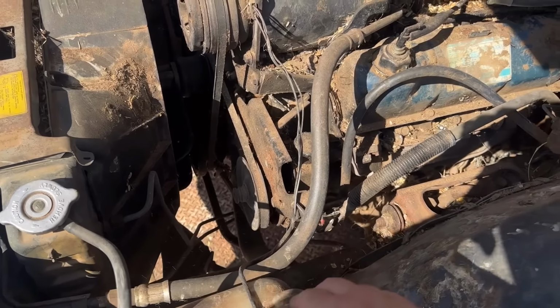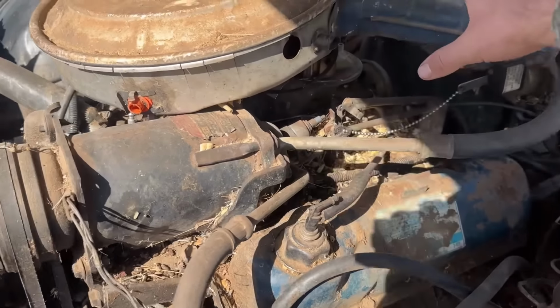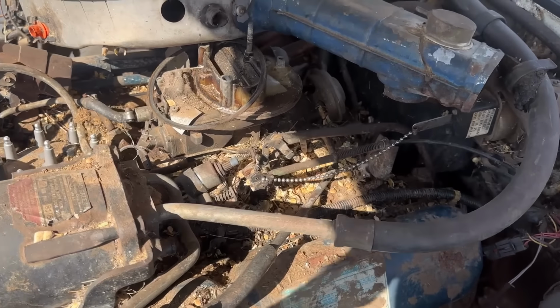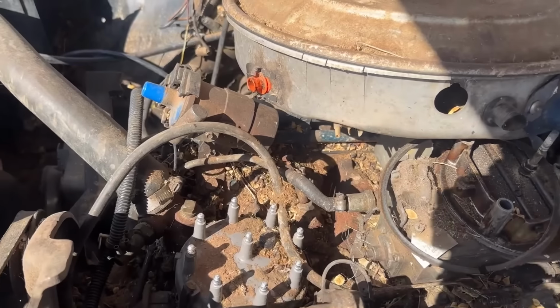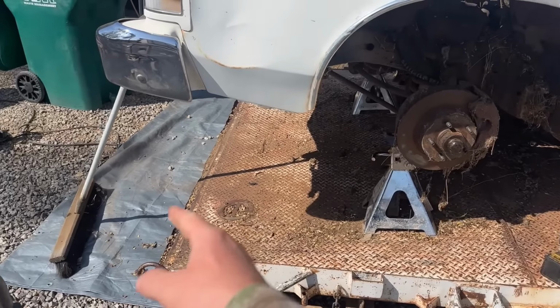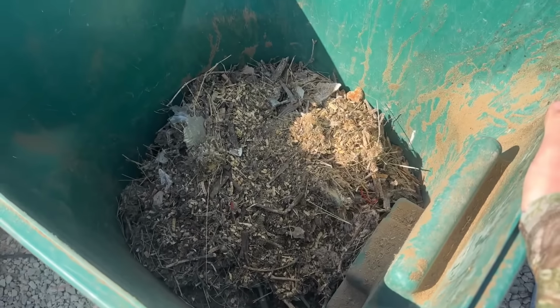Yeah, you couldn't even see down to the ground, and I still have some to clean. There's some stuff that's hard to reach with a screwdriver or a vacuum, like some of that, and some of this stuff down here. And I've been trying to get it down to the trailer and then sweep it off that and then get it in the trash can. Trash can was pretty much empty.